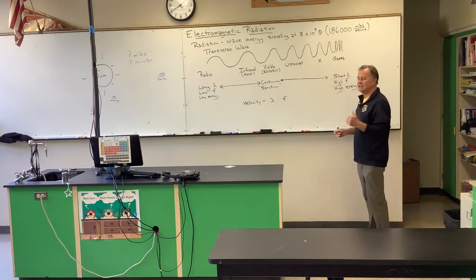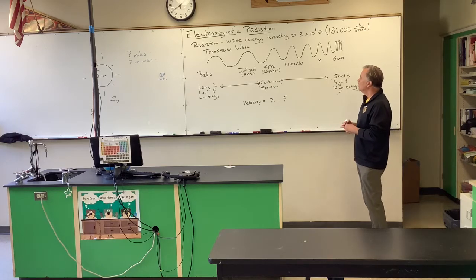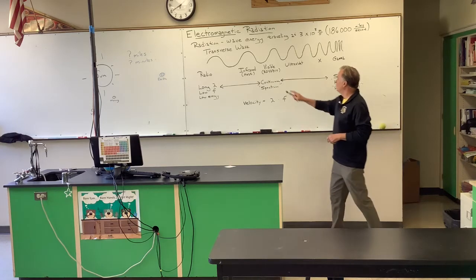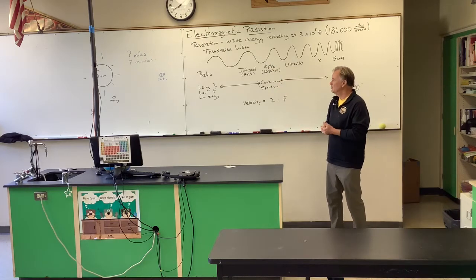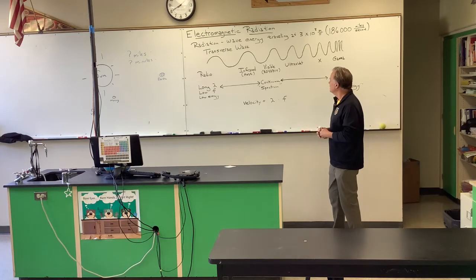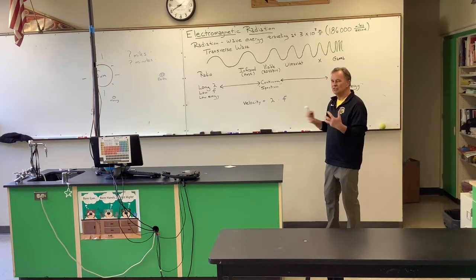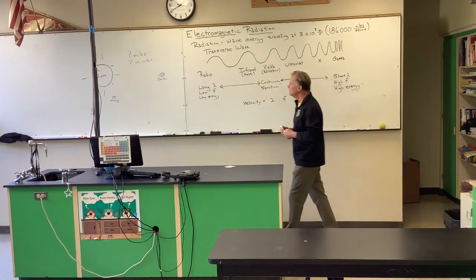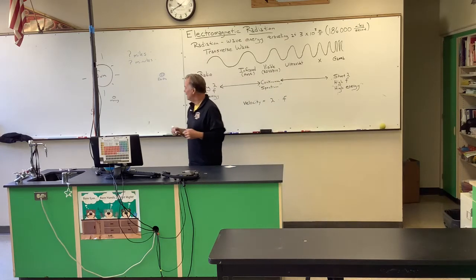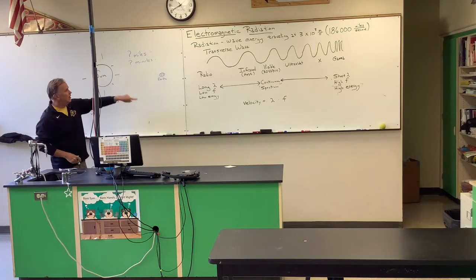Next, it has the ability to travel through empty space. That's key. Light is one portion of it, visible light. So sometimes, instead of saying the speed of electromagnetic radiation, we'll say the speed of light. But it's really fast. And the great thing is, it delivers us our energy. For life to exist on Earth, we have to have energy. We get that energy from the sun. The sun gives off light energy, but it also gives off other forms of electromagnetic radiation.